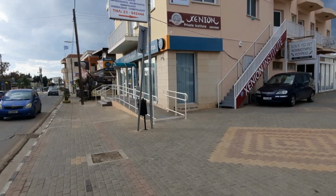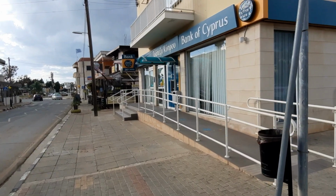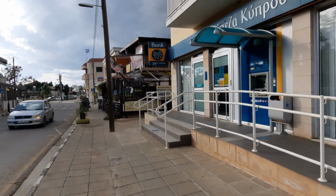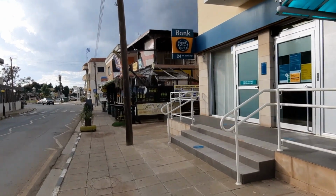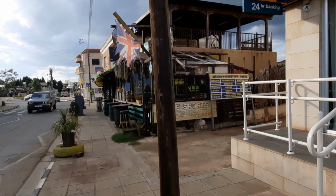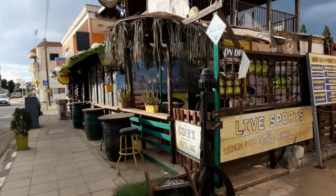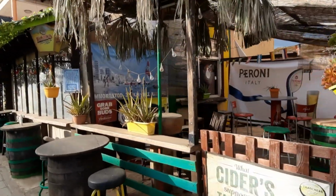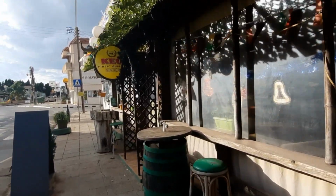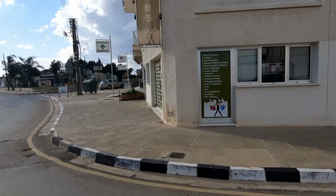Right, and there's the local bank in the town square. Ideally placed next to another bar. If you run out of money, you can always go to the cash point. There it is, another bar there. The Brothers Bar, this is. A bit makeshift, but could be very pleasant. Right, we've got a €2 shop.